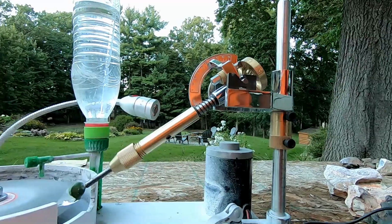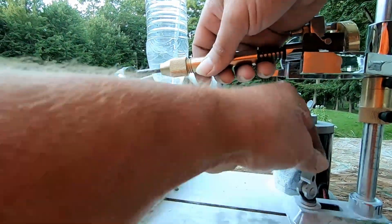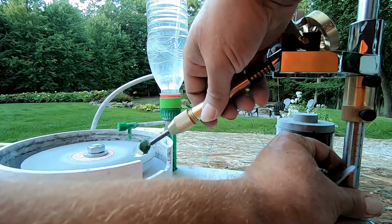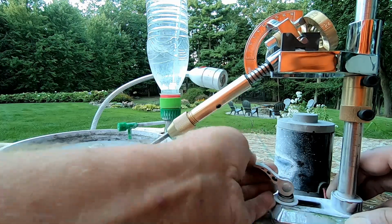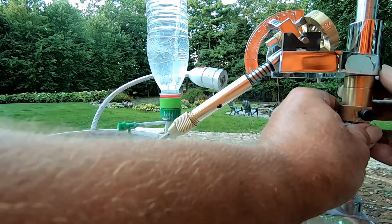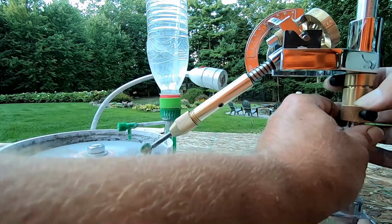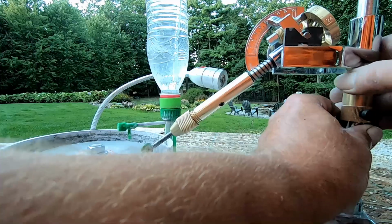So I'm right at 55, but I don't have any edge left. So we gotta go forward a little bit. Get it back in the middle there. That's looking much better. Not quite at 55 either. So we'll make some adjustments here. There we are. Right there.